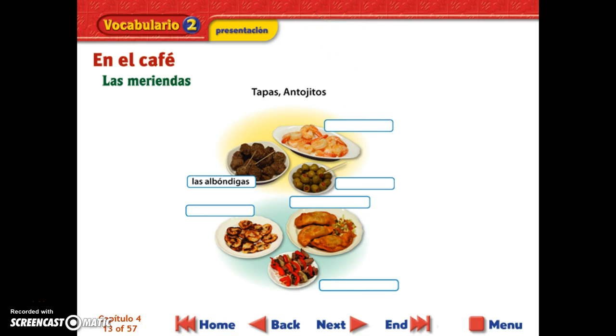Let's start with las albondigas. So las albondigas are exactly as they look like. They are meatballs. You also have los camarones. Los camarones are shrimp, my fave. Okay, las aceitunas. Aceitunas. It's kind of a harder word to say. Aceitunas. That is olives. Los tostones are fried plantains. I showed y'all these yesterday and today when we talked about the Dominican. Las empanadas. Those are just empanadas. And los pinchitos. Los pinchitos are kebabs. See? Little kebabs. So these are some typical things you'll see in a Hispanic restaurant.